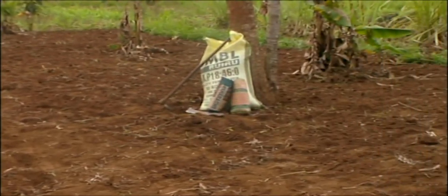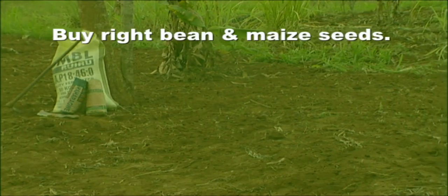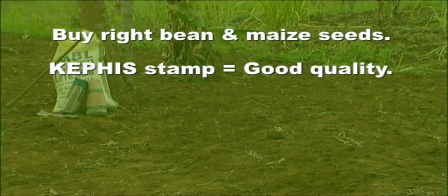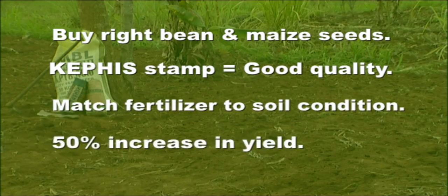But what are the other costs when it comes to planting in this way? You will need to buy approved and certified maize and bean seeds suitable for your area. Then there are the fertilizers. Buy a variety targeting your crop and condition of your soil as recommended in the soil test result. If you follow these tips, you'll have a good return on your investments.